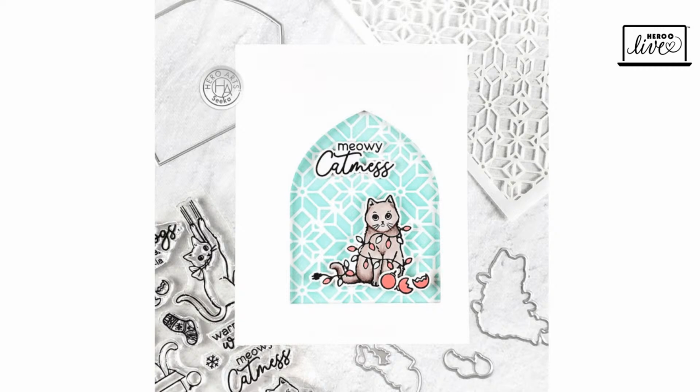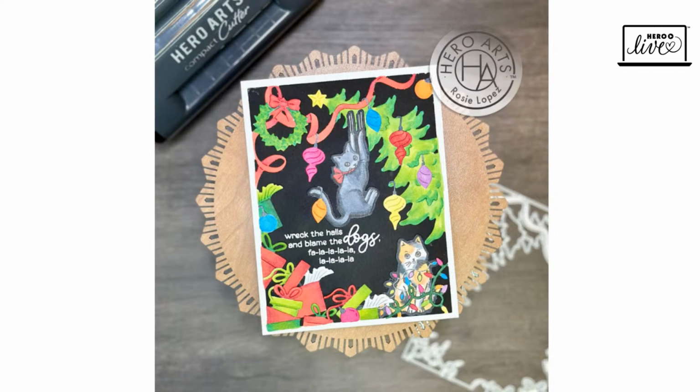Really, really good. And the background is actually a stencil that came out in this release as well, which I will get to. It's one of the extraordinary extras. And then last but not least, here is Rosie's epic card. I mean, look at that.